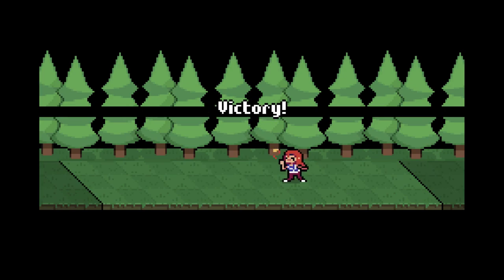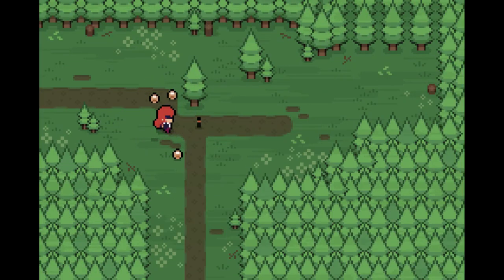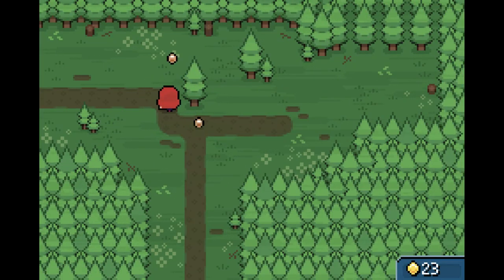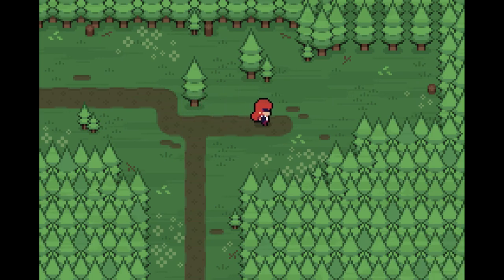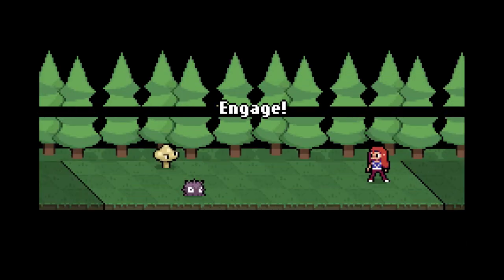Take that, mouselings. Victory! More experience and a small mushroom. Oh, some money came out too. Alright. There's another mushroom. Oh, it's a person. Hello, mushroom person.